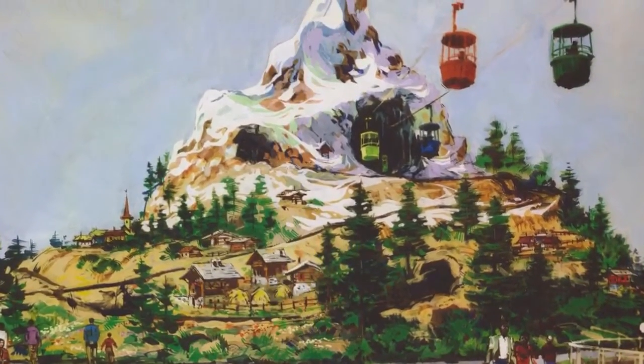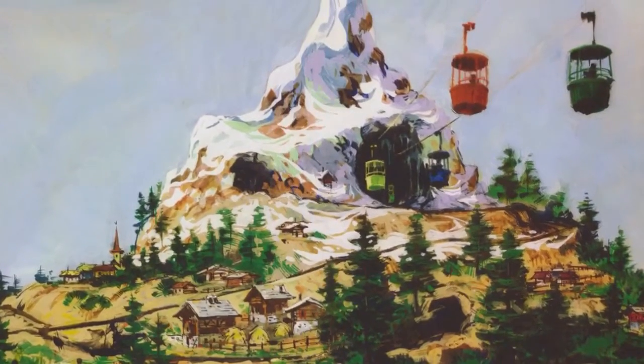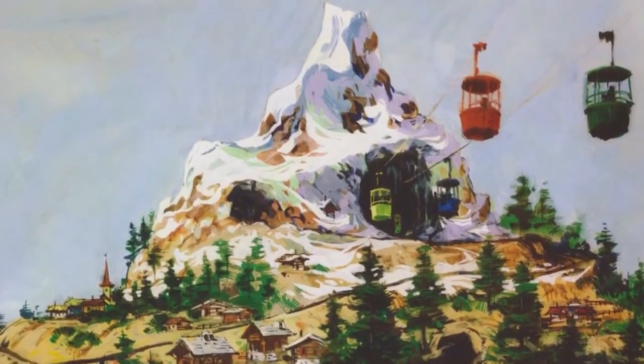But basically, Disneyland had the Matterhorn in 1959. I've talked about it in previous videos. It was the world's first tubular steel track roller coaster. It was very groundbreaking and innovative. And I always got the feeling they wanted to build that in Florida.